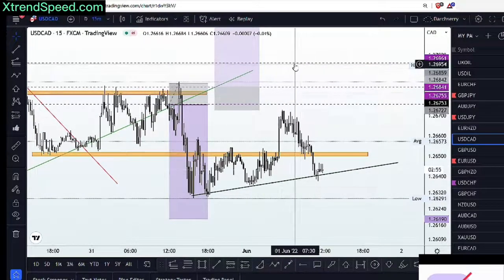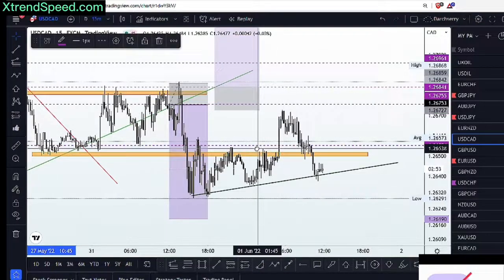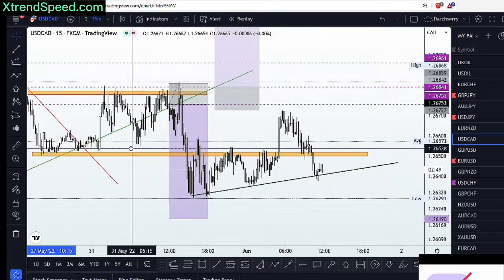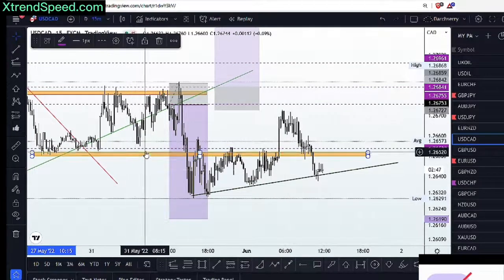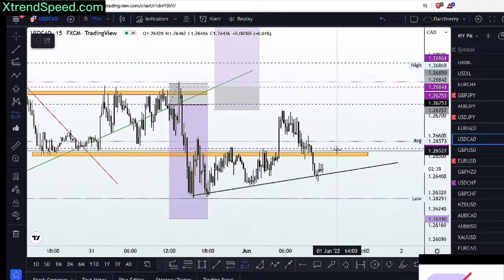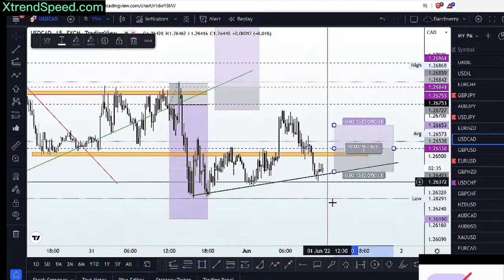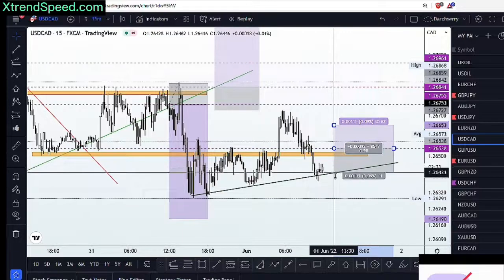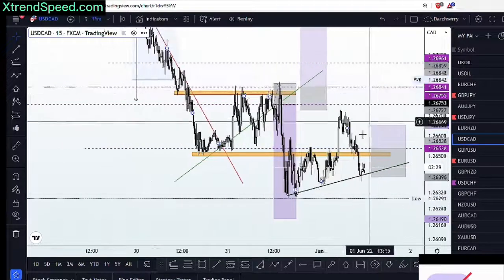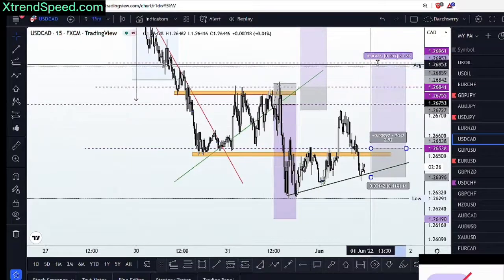That is, we have entry points right here, right above that structure, that is up above that key level. We have a key level at 1.26500, which is a very strong psychological level. Then we want to be having a buy potential around here. So we have our stop loss right below structure here at around 15 pips. Then we have our take profit target.